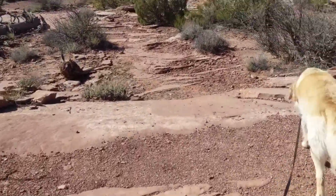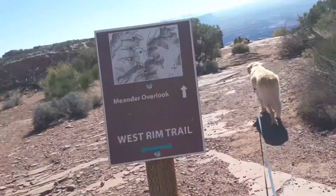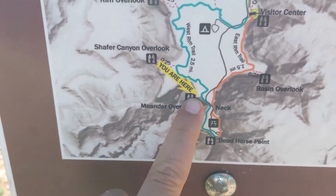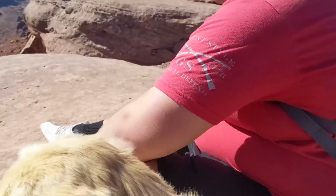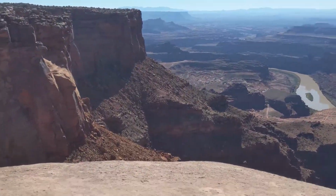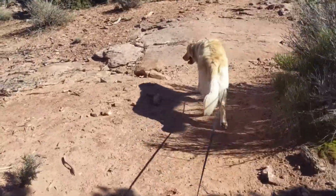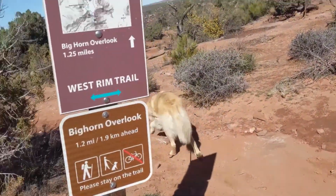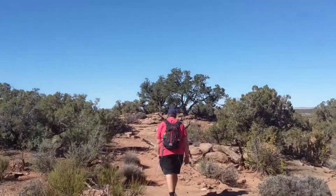Ooh, maybe we're coming to an overlook. So this is the Meander Overlook, which is one of two overlooks on the west side. We're right here. 5.25 miles out to the Meander Overlook. Still on the west side. Possibly this is a sign up here telling us how much further we have to go. Bighorn Overlook. 1.25 miles. We're in for another 2.5 miles here.